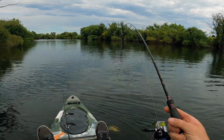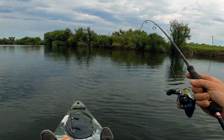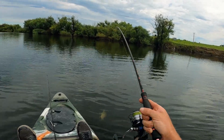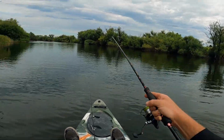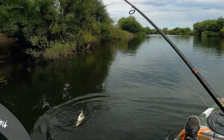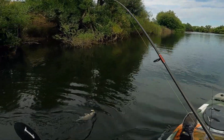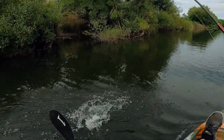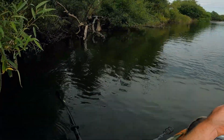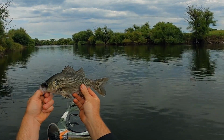Yes. Oh, that's so good. Here's another one. It's not bad. Oh, that's unreal. Yes. Oh, he's not as good. Not as good. Way more energy. Still a good fish. You'd never be sad about that. Fat little healthy bass. Look at that. Look at that, guys. That's amazing.